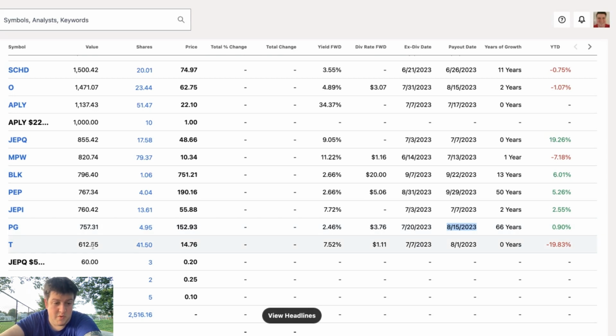And lastly, bringing up the rear, we have AT&T. So AT&T stock, we have $612.55. It is the worst performing thing in our portfolio. We have 41.5 shares, and that is down to $14.76.